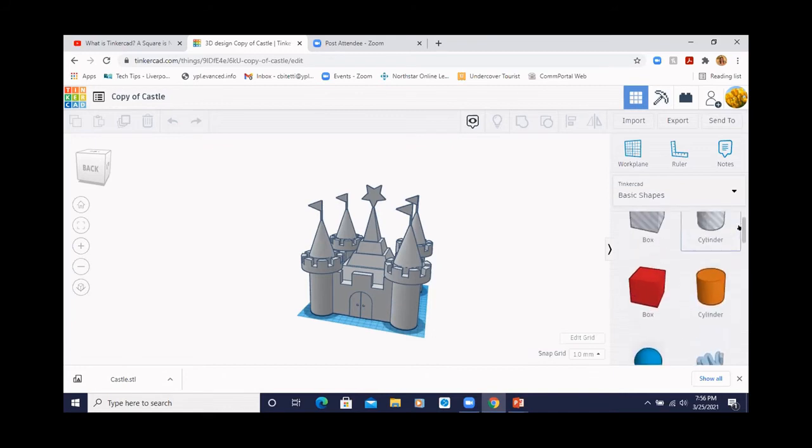The other thing I want to talk about is your file name. In the upper left-hand corner, this is where your file name is. This is called Copy of Castle, simply because I made a copy of a file called Castle. I can change that at any time. If I want to click here and change it, I could do PP Castle, or YPL Castle. I can give it any name I want. I press enter when I'm done.